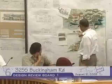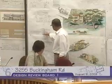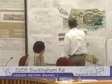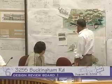It does change the street a little bit, but not drastically. I think this is really nice. I have no issue with changing the windows, but when you look at this elevation and that, this tower right now is not quite as nice as that. It just doesn't have the same charm.